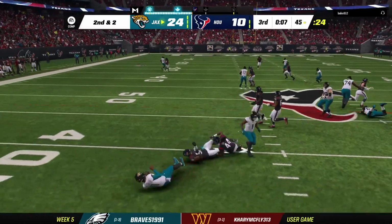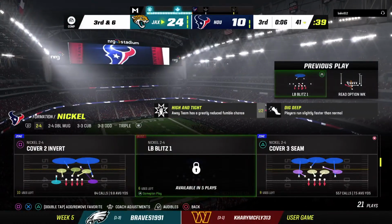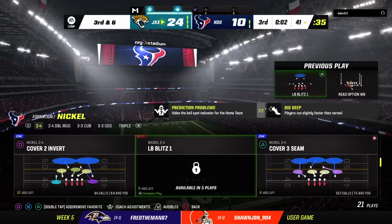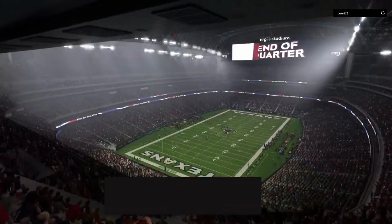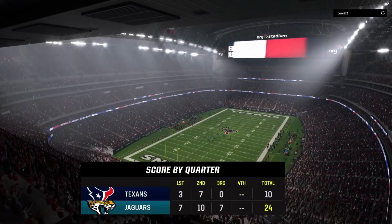Now they'll run the option to the short side left. And he'll lose yardage here, back at the 41. That second down play nets a -4. So they'll get a little extra time to come up with their third down play as we've played 3 quarters.